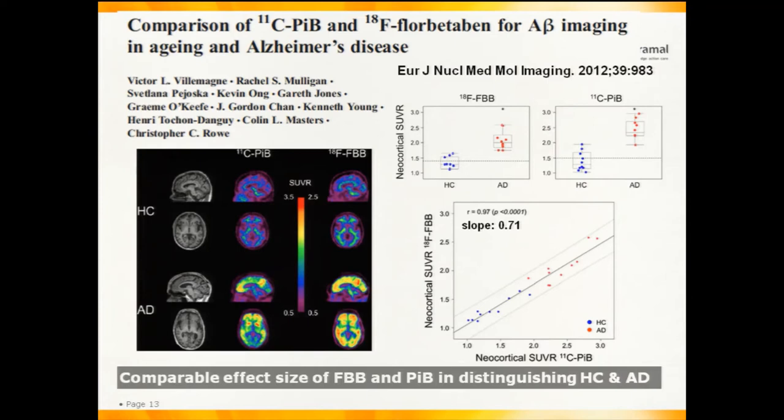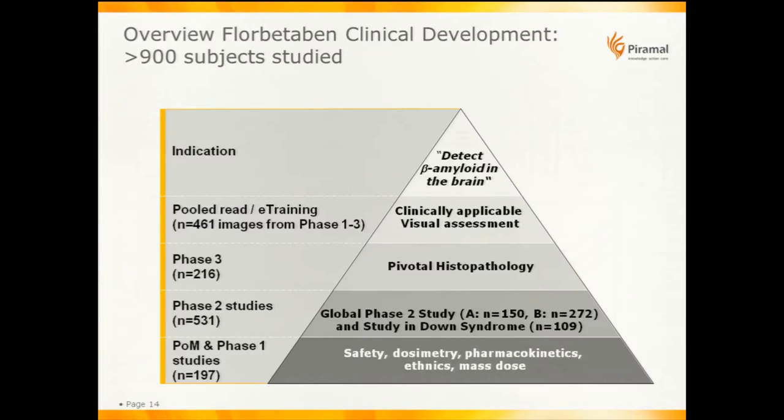What we were able to show is that flobetabine was able to differentiate as well as PIB between healthy controls and AD patients. Indeed, if you looked at quantitation at the SUVR uptake, comparing PIB to flobetabine, you saw a very tight correlation between uptake of PIB and uptake of flobetabine, with a slope of 0.71 and a very good R value. This gave us good confidence that we were seeing what we wanted to be seeing, and that we would have a successful development path. So this is an overall schema of the development path that we took.